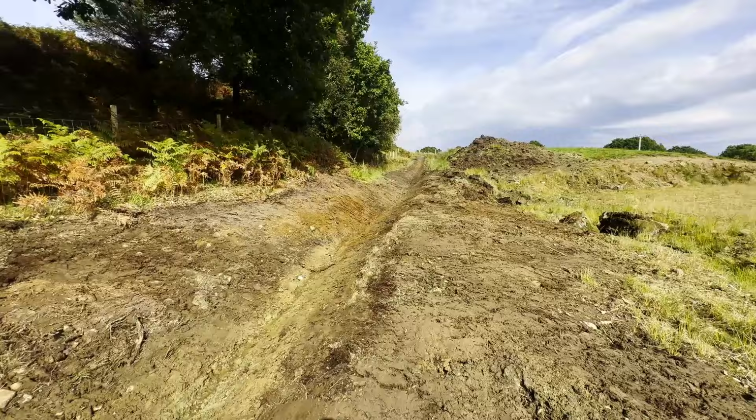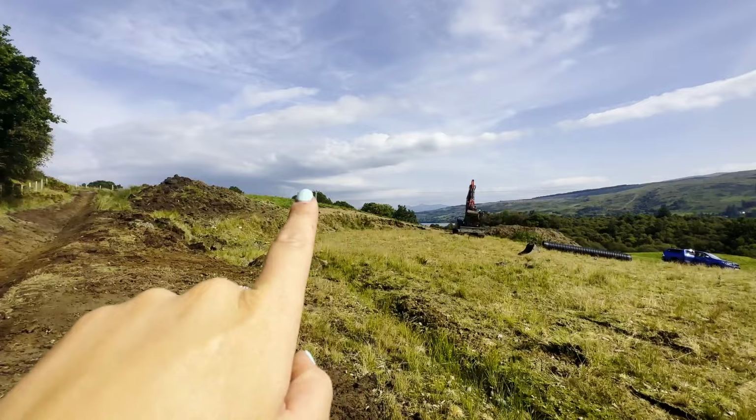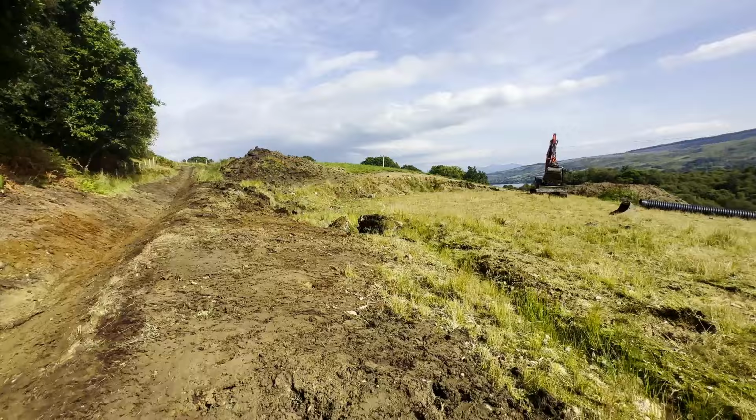There we are, that's the ditch all cleaned out and the water's all running, so that's a bonus. Now we just have to scrape all this off and get that bank dug out. Hopefully the weather stays like this while I dig the bank out, but I think it's going to change tomorrow.